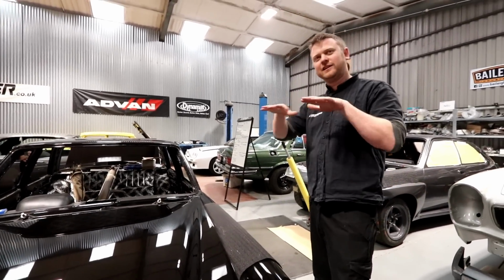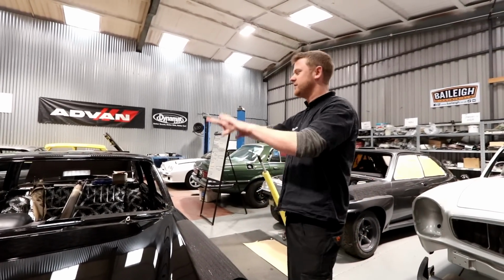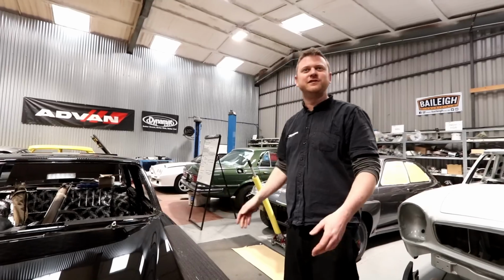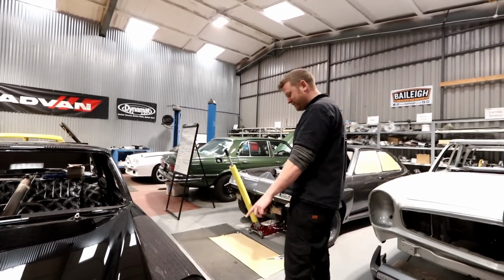But when it's down, the dash just looks dead standard. He wants it really classic looking as well, so it doesn't look like there's loads of audio and everything in it, but it's there. It just comes to life when you power it all up. Unbelievable. We're waiting for the proper wheels.